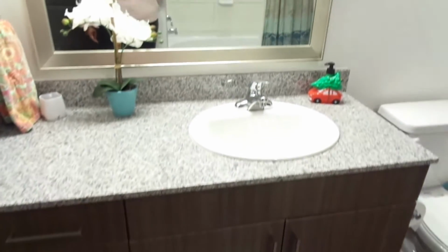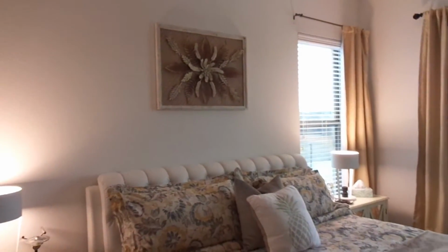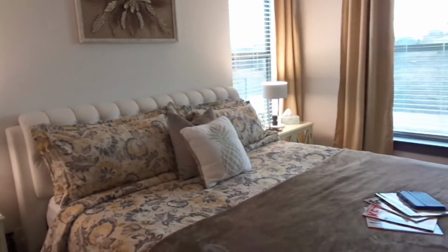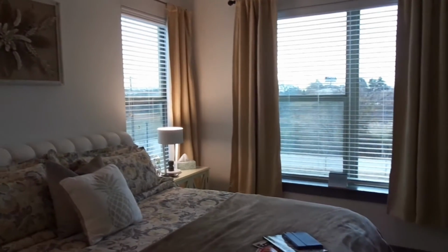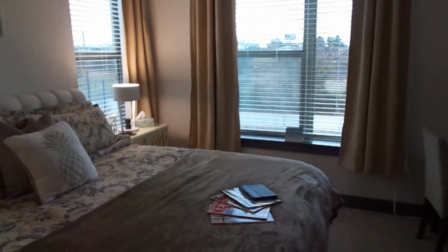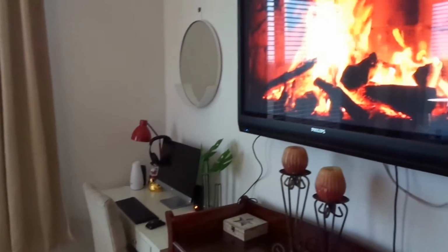Guys, the master bedroom is next. My main focus with this master bedroom was totally a retreat for me and my husband. So I didn't put any Christmas decor in here, just a little bit. I put a little bit of something on the desk and something on the dresser.